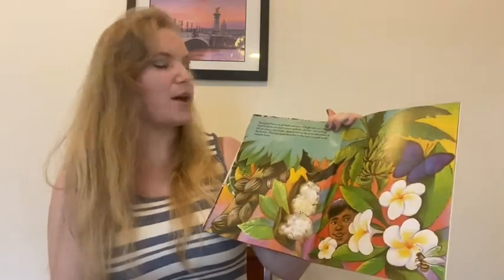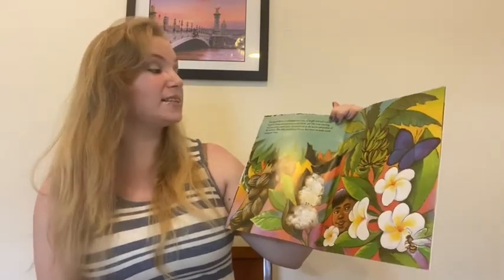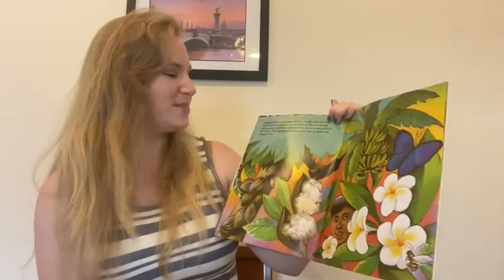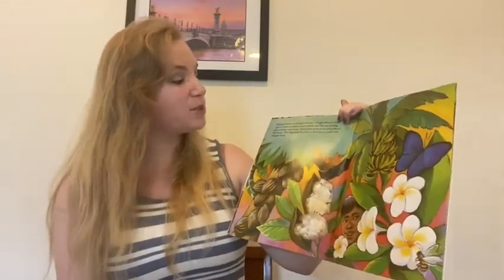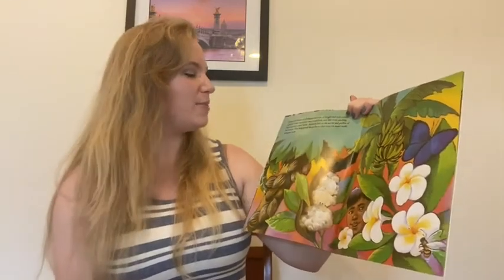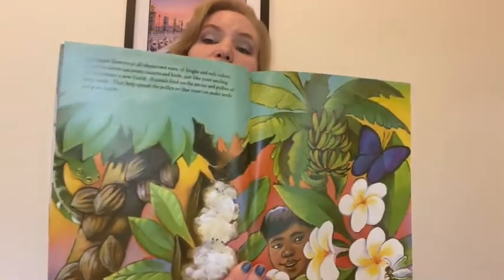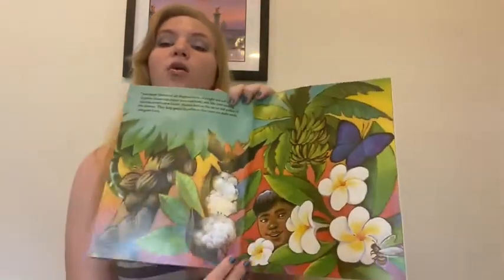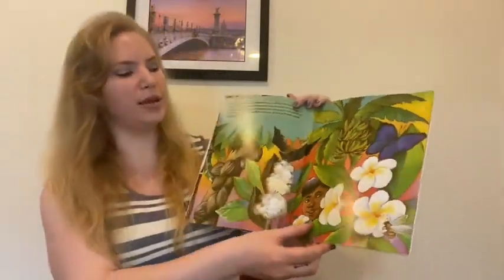Trees grow flowers of all shapes and sizes, of bright and soft colors. A pretty flower can attract insects and birds, just like your smiling face can attract a new friend. Animals feed on the nectar and pollen of the flowers. They help spread the pollen so that trees can make seeds and grow fruits. So some trees grow fruits and some trees grow leaves and flowers that look beautiful on the tree.